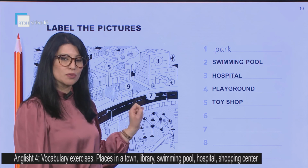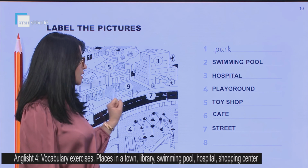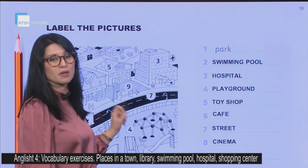Then we have the cafe, where your mom and dad go to have a coffee, or you may have an orange juice. Then we have the street, number seven. Number eight, the cinema, where we watch movies. And the last one is the bus stop, where the lady is waiting for the bus.